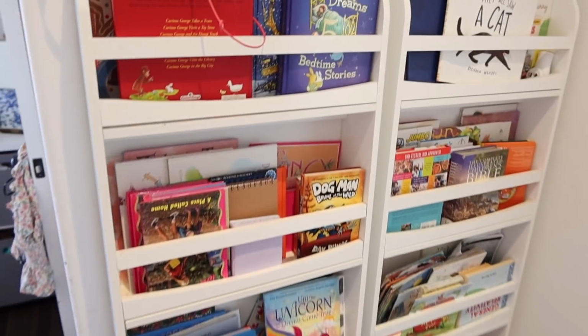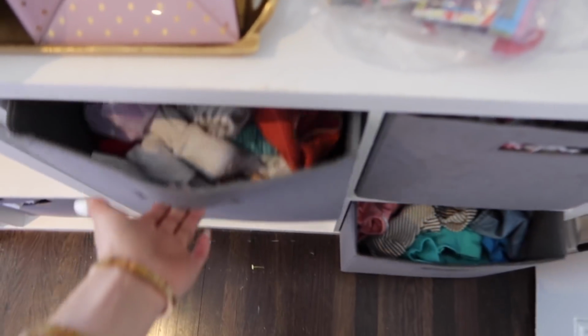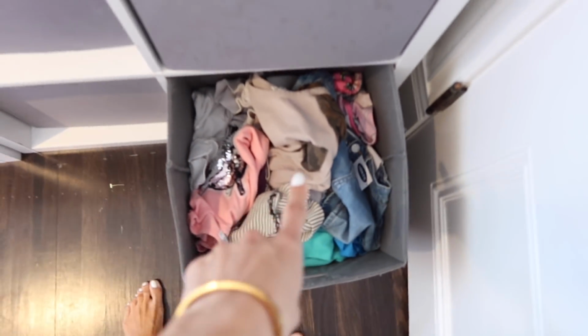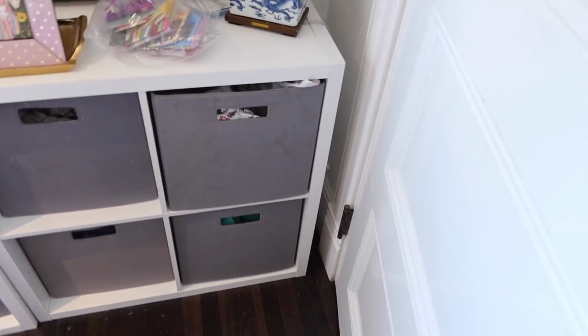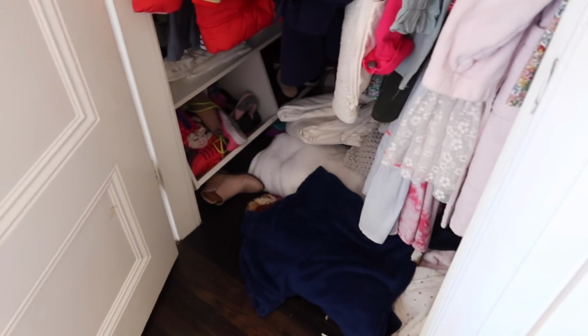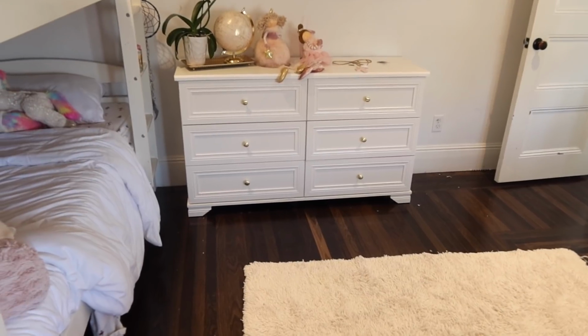And organize some of these books. We need to go through all of this stuff and figure out what still fits, what doesn't. Start transferring it over to the new dressers. We also need to tackle this. So we are going to fill these up, and then I'm going to start putting some decor around.